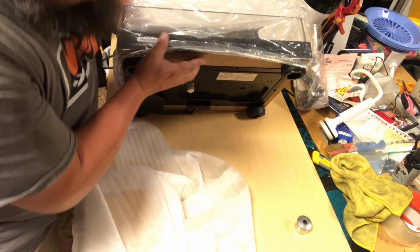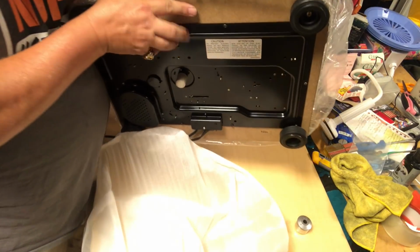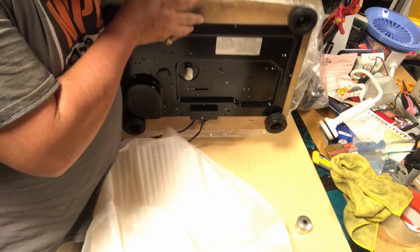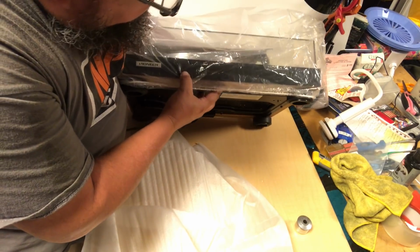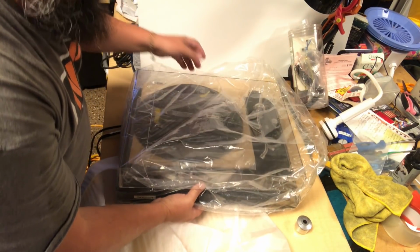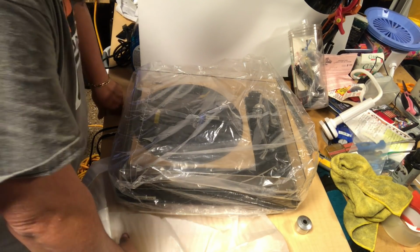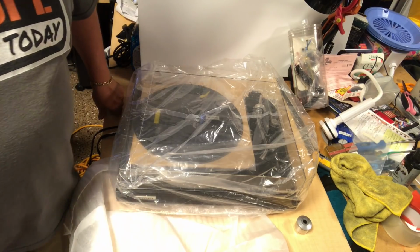Boy, look at the bottom though. Look at this, you guys. It is brand new looking on the bottom. I don't even see any dust on this thing. So, how do I price that? Alright, well, let's take a look.